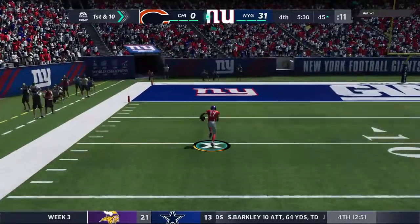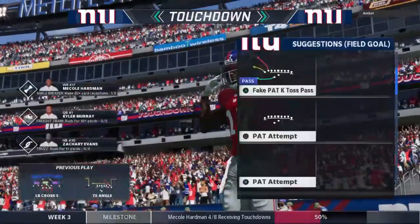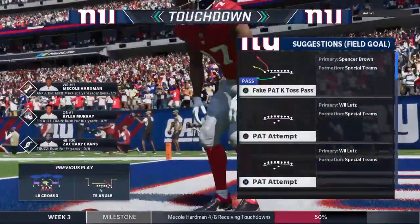A big seam, and he might go all the way. And all the way in. Touchdown, New York.